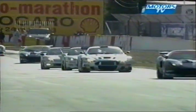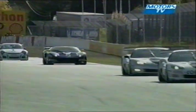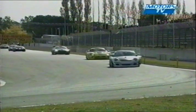This season does seem to have favoured the big Americans over the lighter Europeans, and Ferrari haven't really had a strong showing. Porsche haven't really had a strong showing. Morgan there, just beginning to come to the fore again. Looked good earlier in the year, faltered a little bit, but coming on strong as the season goes by.